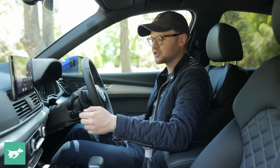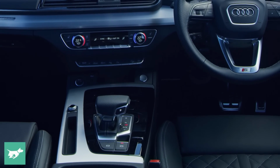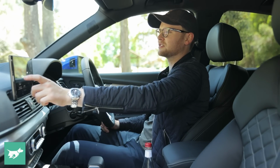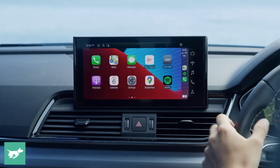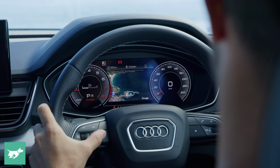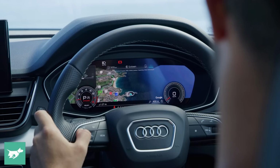Sadly, the rotary dial is dead, replaced with a tiny hole on a swathe of piano black. But the screen itself is nice and easy to interact with. It's very snappy. It's clearly got a lot of processing power behind it, and it has wireless Apple CarPlay and Android Auto. In front of us, we have Audi's virtual cockpit, satellite mapping right in front of you, all configurable through these really nice clicky buttons on the steering wheel.